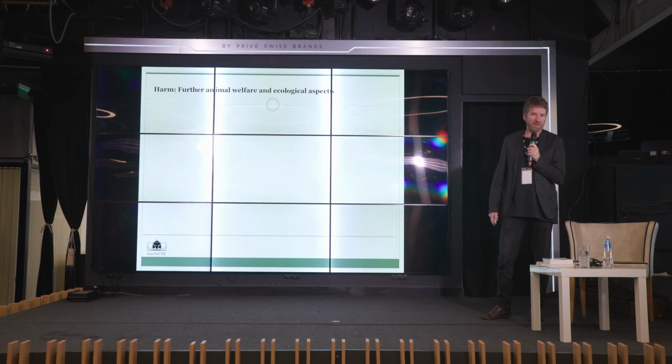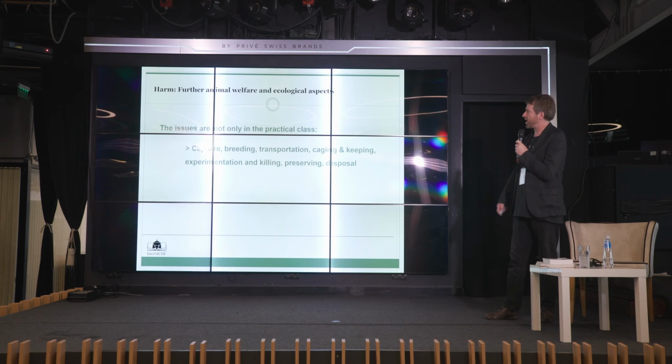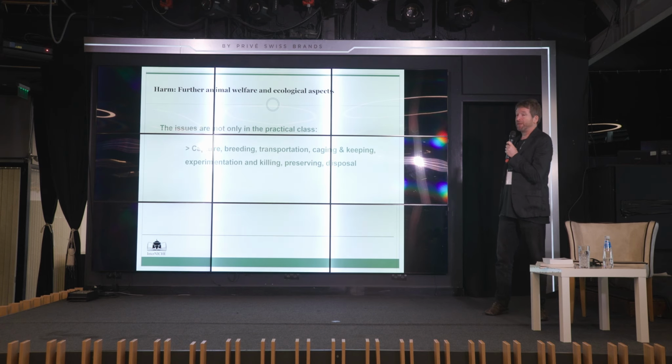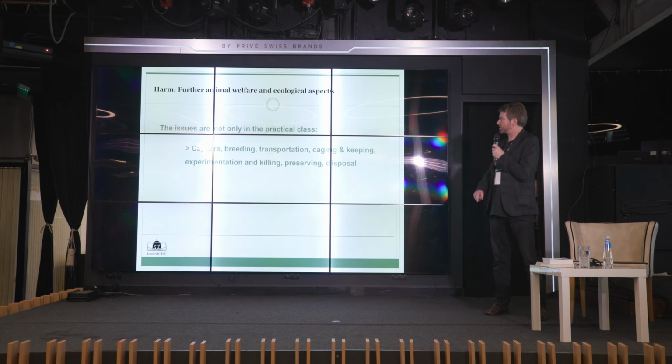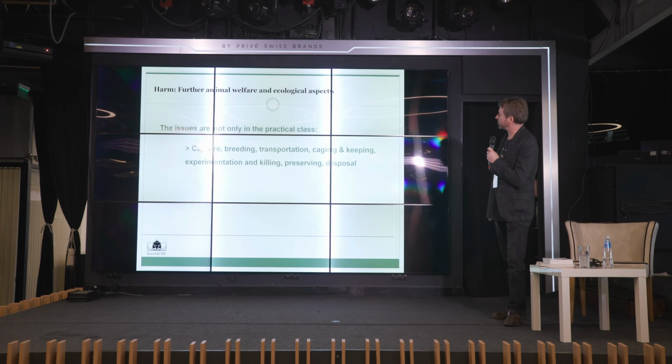But harm is not just what happens to the animals. It's not just the practical class, it's also the issue of capture, the harm, the ecological impact of frogs being caught in the wild, of cats being killed and shipped from Mexico to the US, of other areas. There's a lot of harm involved in capture, in breeding too, in the transportation, the caging and the keeping of animals, the experiment or the killing itself, preservation, in terms of environmental impact, for example, and what that means for us and other animals, and the disposal process as well, in a similar way. So when you look at the whole picture, when you look at the whole life cycle, then you can see that the harm is even further than just the practical class, and is much broader in terms of its impact.